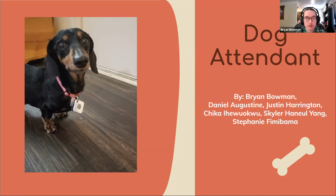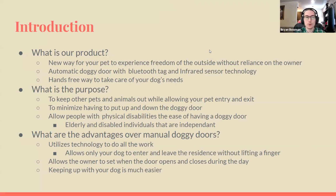So we'll move into what our product really is besides just a door that opens and closes. It's a new way for your pet to experience freedom, freedom outside of the reliance of your owner that has to manage the pet's access in and out of the house, as well as using Bluetooth and infrared technology to grant access to your dog, making it more hands-free as well, so you don't have to touch it as much. And to go further into the purpose of it, it's a way to keep your animals out from other dog doors, because if it grants access to your dog and not other animals, then it can keep other ones out and yours in.